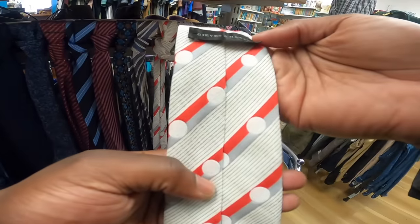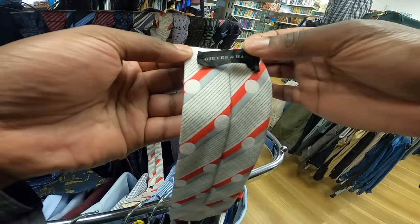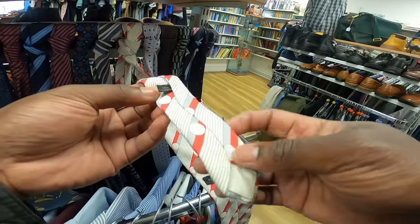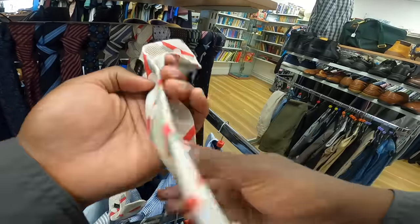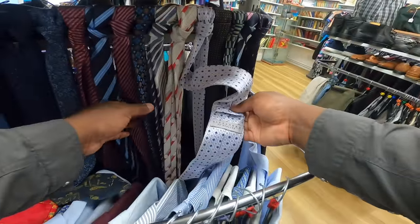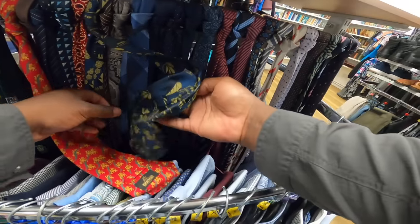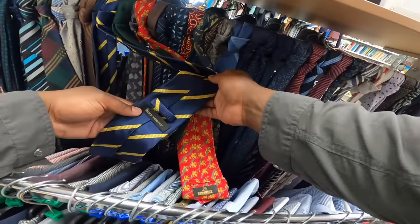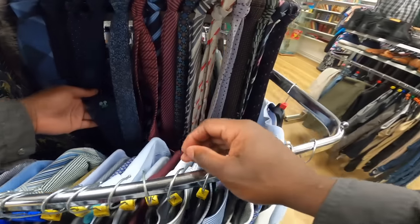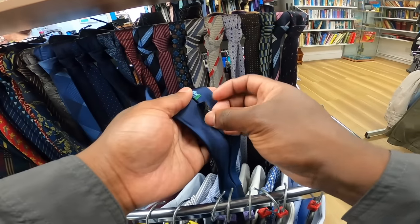This could have been a decent tie. It's Jeeves and Hawkes, but I don't think it's even real, to be honest. That just looks like B-Tech, doesn't it? And it's 85% polyester and 15% cotton, which is like, no one wears those ties like that. Everyone loves a silk tie. Jeeves and Hawkes are good ties, but I don't think that's even a real tie. I don't know why someone would even fake Jeeves and Hawkes. So it might just be a really, really low grade one. I'm not sure yet, but I always look for ties if there's a decent one, but I'm still yet to find a Hermès tie. That's my goal still. Once I find one, that's when I complete reselling and then I retire.